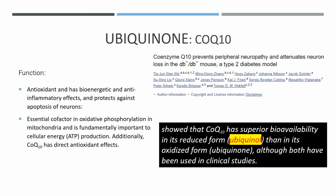And here's a research study working on type 2 diabetes with peripheral neuropathy. CoQ10 showed superior bioavailability in the form of ubiquinol. So if you're looking for a supplement, you really want ubiquinol compared to ubiquinone, because it has greater bioavailability, meaning it can help your peripheral neuropathy as well as your body will absorb it and use it.